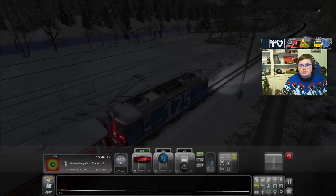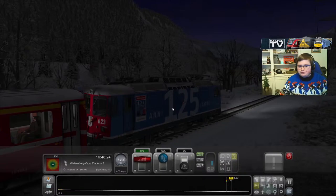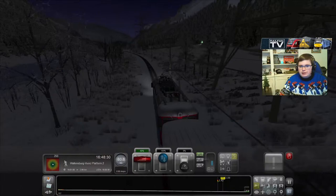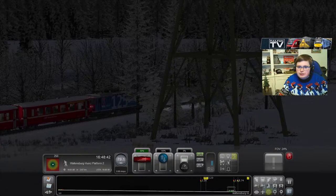There you go. So yes, this is the 125 year anniversary livery, which was on 623. So we've got a unique livery as well on the G44-2. There we go. Look at that. Christmas lights. Got ice on the pantographs there.